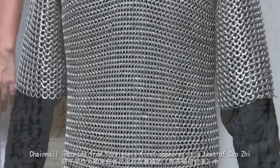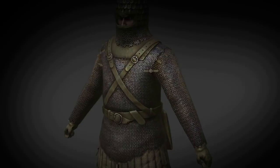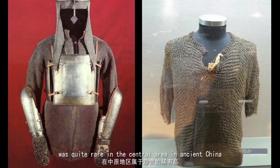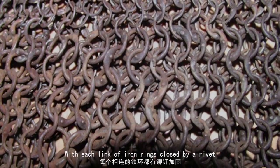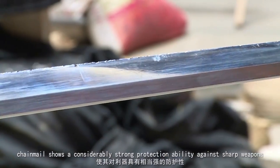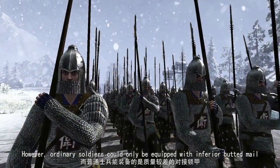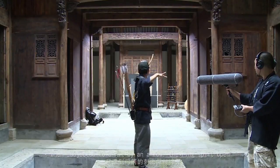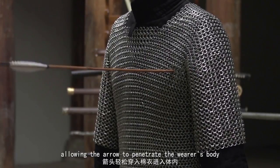Chainmail imported from foreigners first appeared in the text of Cao Zhi. This classic armor from the West was quite rare in the central area in ancient China. With each link of iron rings closed by a rivet, chainmail shows a considerably strong protection ability against sharp weapons. However, ordinary soldiers could only be equipped with inferior butted mail, in which the iron rings are linked without rivets. When subjected to a hit by an arrow, the ring split open, allowing the arrow to penetrate the wearer's body.